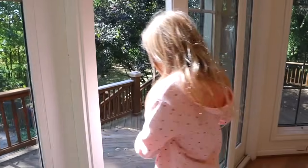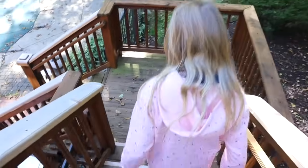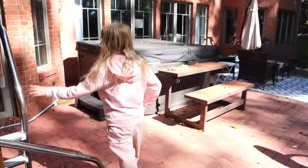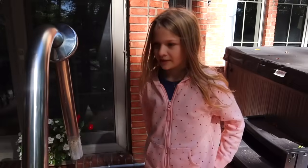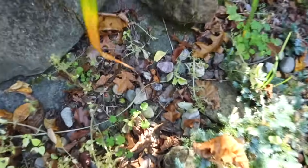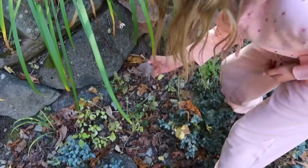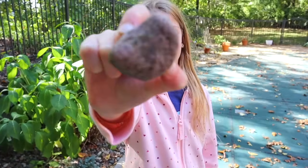Let's go. Camera, person, shut the door. Step, step, step, step, step. This is not something from Mars. I hope it would, but it's not. It's from the red rock. This? Rock from Mars.